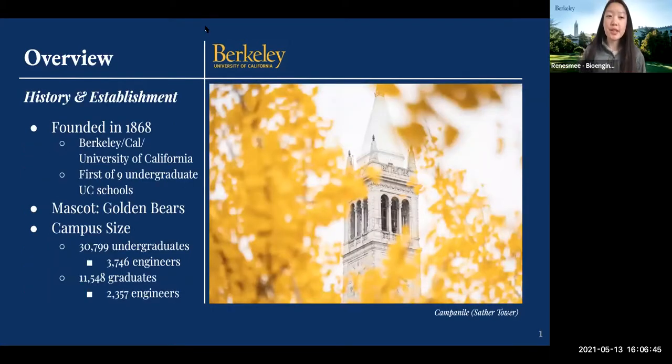Perfect. Let's move on to an overview of the campus. Berkeley was founded a long, long time ago, in 1868. We're the first UC school to be founded here in California. We go by a lot of names: sometimes you might hear Berkeley, Cal, or University of California. Those are all synonyms for Berkeley.